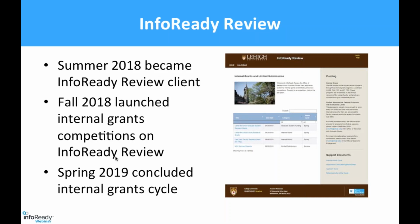Everything was done through email, proposal submissions, review. Everything was pretty much done through email and or using a combination of our course site, which is kind of, I guess, like Blackboard or Moodle, and then also using Google Drive sometimes. And then eventually we found out about InfoReady, and we spoke to a couple of clients and got their feedback on it, and we really liked what we saw, so we went with it.